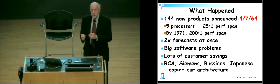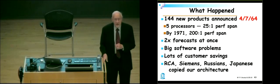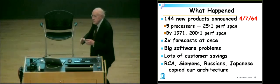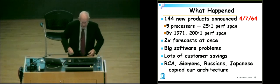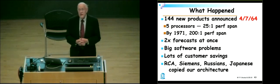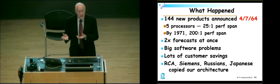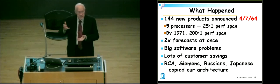On announcement day, the data salesmen sold twice their annual quota. The customers had been leaked and primed, and they were ready, and they placed paper orders that day. We had big software problems building. Nobody had ever tried to build an operating system, much less 16 different compilers in different languages at different memory sizes.